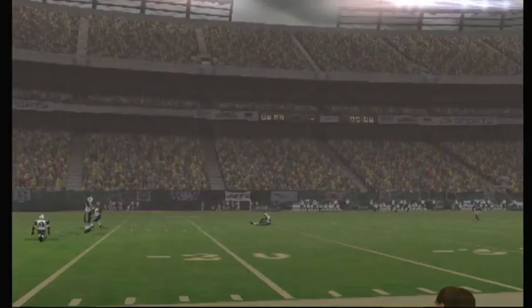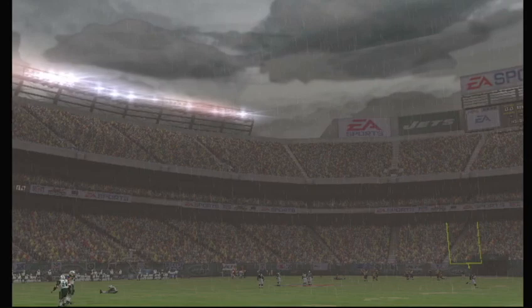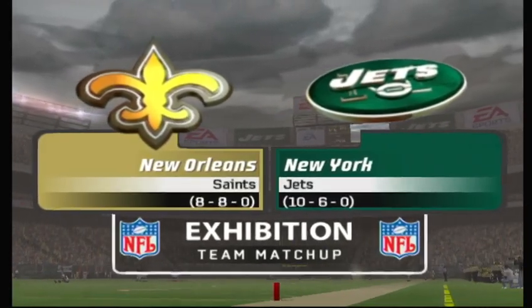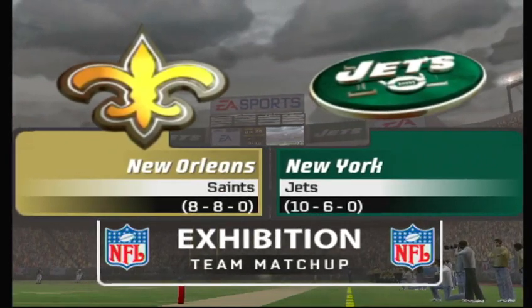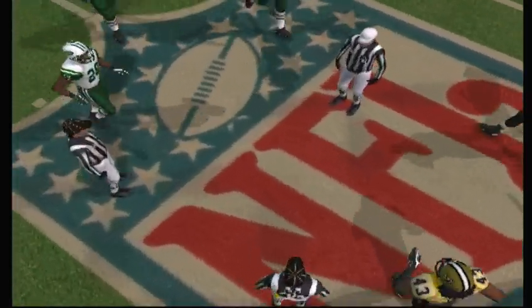We're live and getting ready for what should be another great NFL matchup. Whether or not the running game was going to be a big key for today's game, it should be now with this rain as the Saints match up against the Jets. Now let's go to midfield for the game's coin toss.